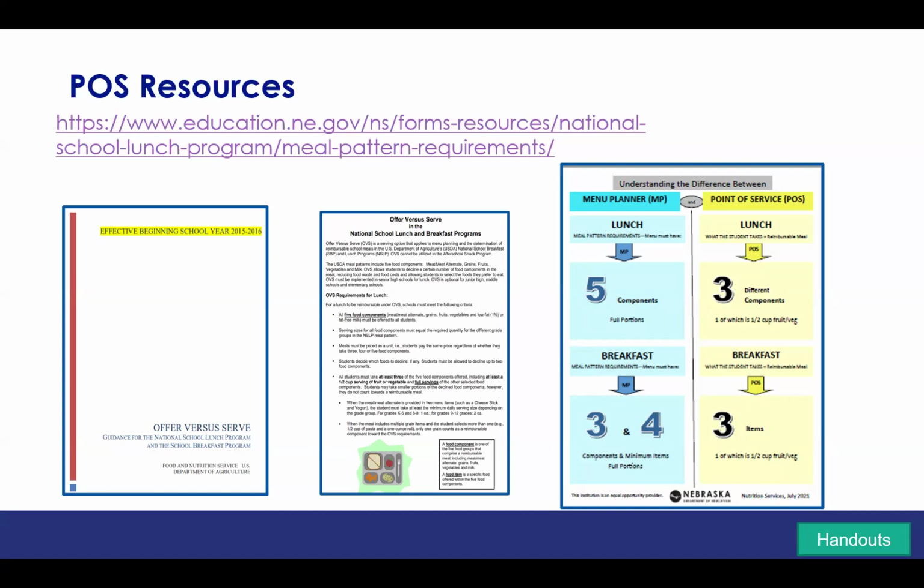If the student chooses not to select a reimbursable meal or they refuse to go back and take any additional items, then the meal cannot be claimed for reimbursement. At this point, the student must be charged a la carte pricing for the items on the tray. So you cannot include that in your reimbursable meals in your claim at the end of the month. So it's just really important, again, to know what makes up a reimbursable meal. And if the student doesn't have it at the time, then asking them to go back and select more items.